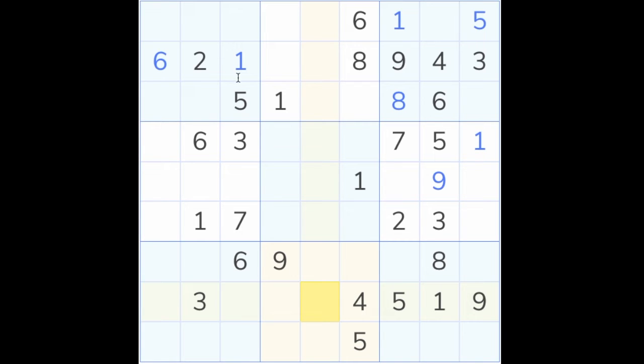I should check this column here, right? 1, 2 we don't have. 2 is blocked from here, and that's it. So 2 is in these 3 squares here. 3 we have. 4 is blocking here only. The other numbers 8 and 9, no, 9 is blocking here, and here. So 9 will appear at the ends here.